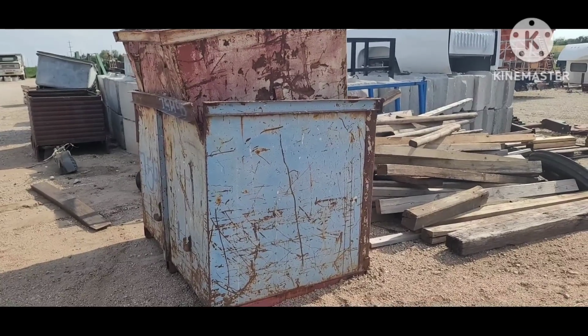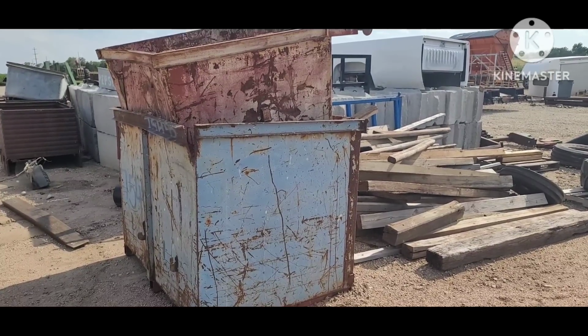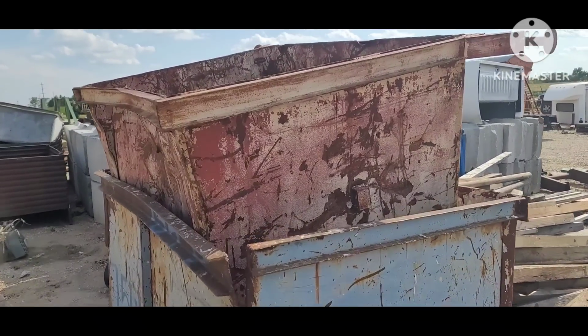Yeah, he says there's a big block engine they found in a farm scrap load in a shed, so we're gonna put the camera down and check it out.